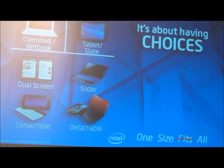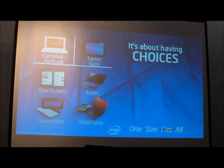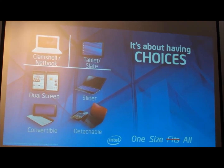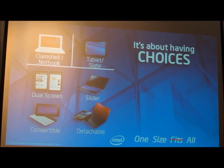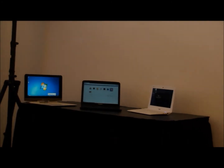What we're seeing both in research and our own product development is a big interest in getting to a variety of different choices you have on devices. There are people developing dual screen, almost like a book, if you will, type of device. We have your sliders, convertibles, and detachables. And what we have here, I don't want to walk too far away from the microphone, are examples of most of those devices as we go through them.